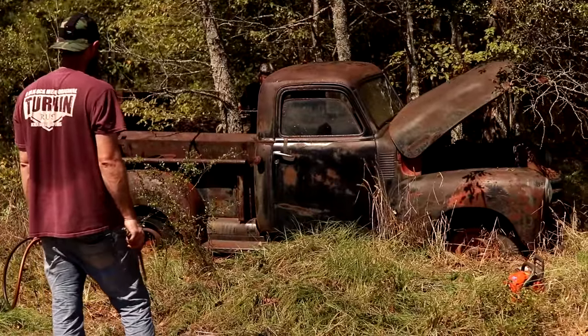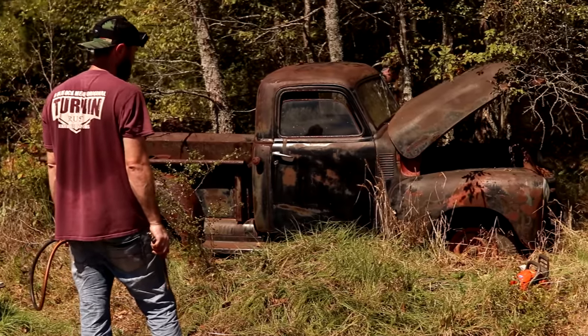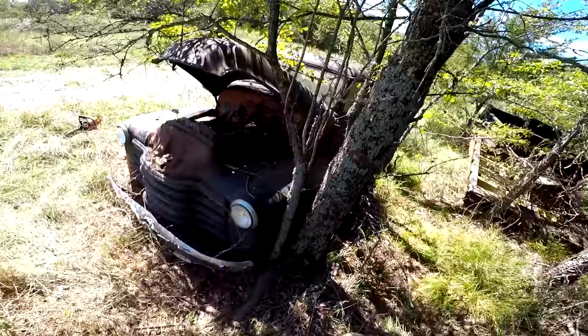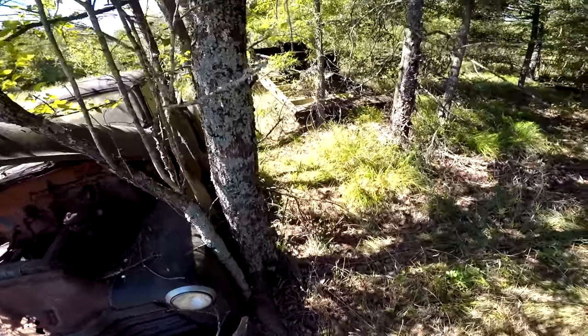I'll grab another one and we'll just kind of dig out around it just a little bit so it's not too much of a bind on that winch. Should be okay. Make a little path where it can at least travel through. I think we're going to have to cut another tree here. We're right up against the fender.